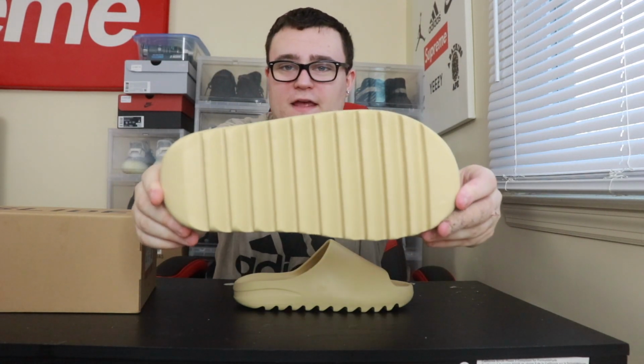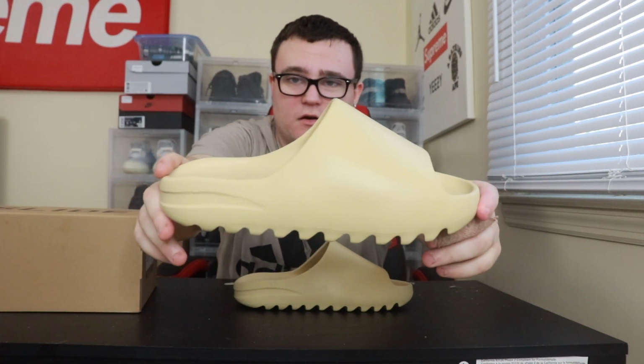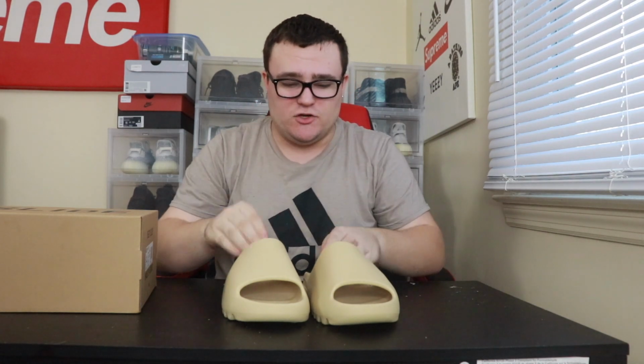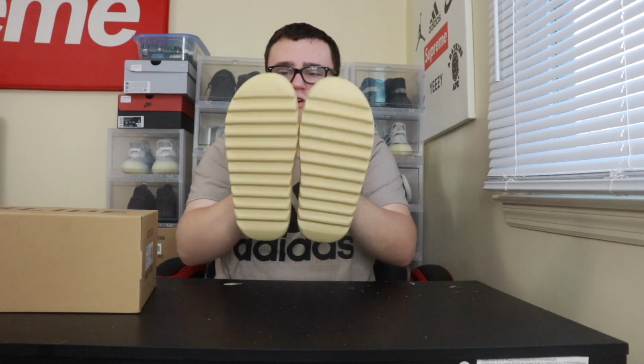Other than that, they do look like prison slides. I'm not going to lie, I'm not going to cap, they do. But I really do like the look of them, and I'm very excited to try these on. I have not tried them on yet, so I'm going to go ahead and try these on right now, let you guys know how these fit.